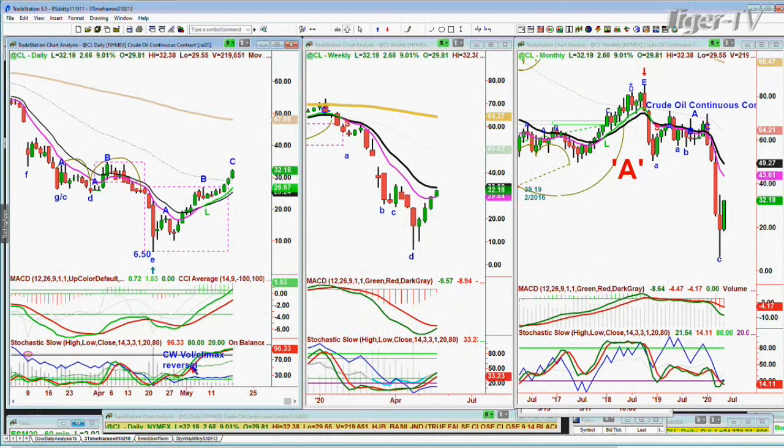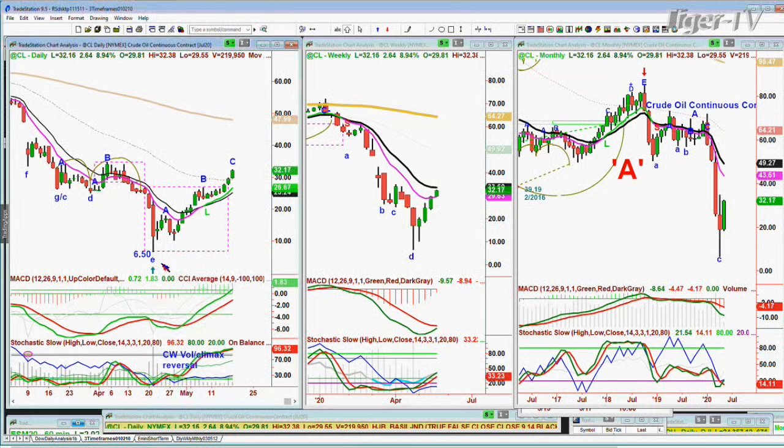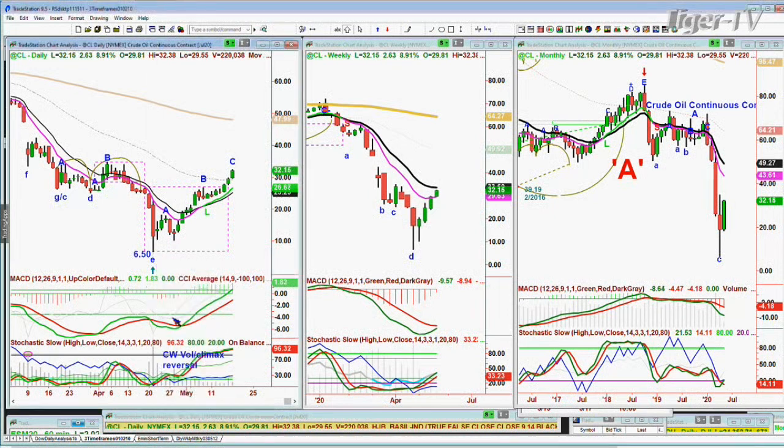So this is what I call a Chapman wave volume climax reversal right here, on the day where it went negative $27. It went down in the crude oil to 6.50, and that was on the 21st. And that was the day that you had, look at this, 2.7 million contracts. That's what I call a Chapman wave volume climax reversal.